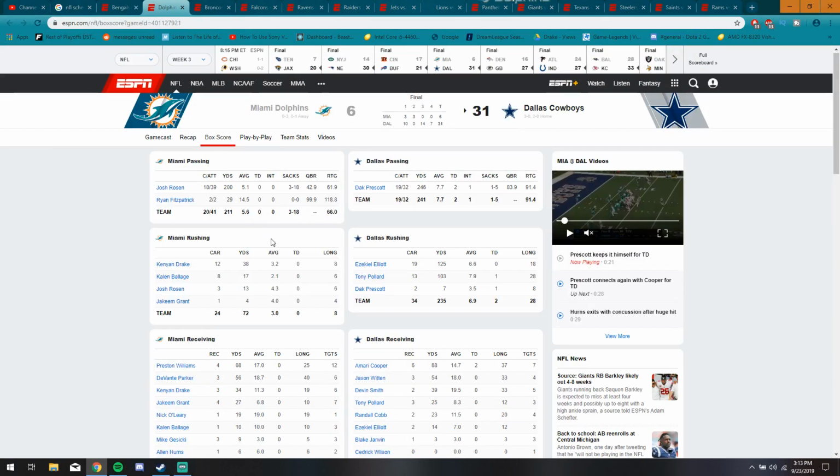So the next game here is my Miami Dolphins at the Dallas Cowboys, 31-6. The Cowboys had the game the whole time. It was so fucking easy.